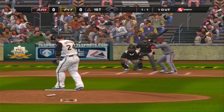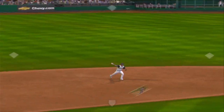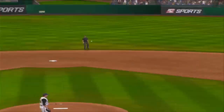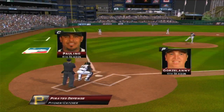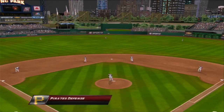Here's the 1-1 delivery. On the ground to short. Wilson fields it. Throws to first, and he's retired for out number 2. The shortstop makes a nice play here, and they get the horse out at first. Now batting, number 22, Eric Burns.